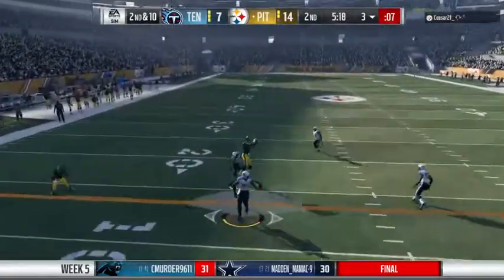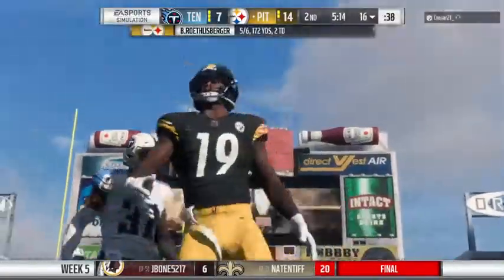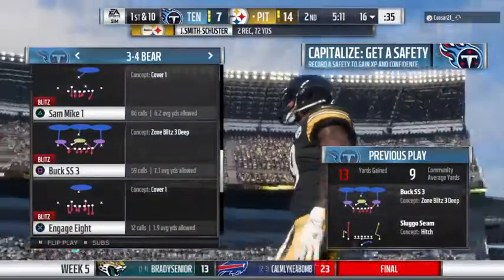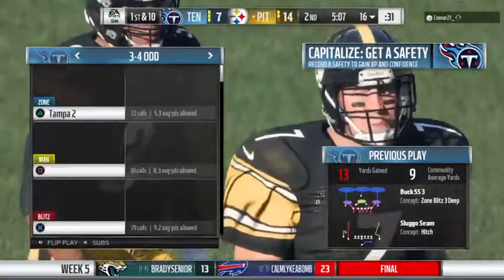Now Roethlisberger down around his goal line. Throw left side, complete to Smith-Schuster. And they'll get him down up past the 15. That'll go for a gain of 13, helping big time to get away from that end zone. First down.